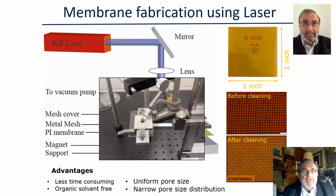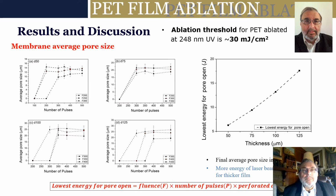The advantages here are that it involves less time, it's organic solvent free, which we don't have with the other methods, and we obtain uniform pore size and narrow pore size distribution. We know that the pore size, the perforation size, is a function of the number of pulses. It increases as the number of pulses increases until we reach a plateau, which corresponds to the pore size that is being transferred.